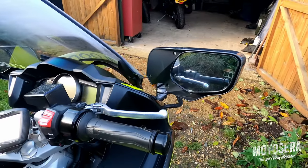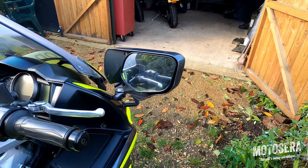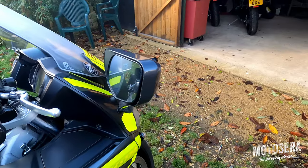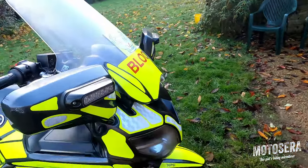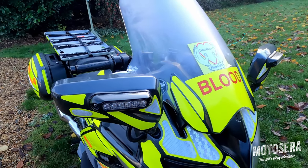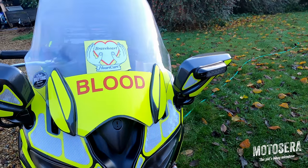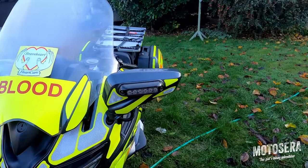So the next big thing is mirrors are different to standard. We have the larger mirrors on here, the large plastic housing. Standard FJR mirrors are on stalks. These ones have the large housing for the light. And it also gives us a little bit more weather protection if we're out and it's pretty torrential rain or it's getting a bit cool.